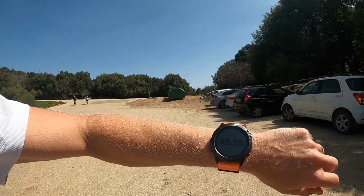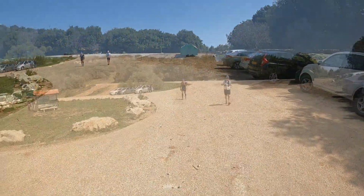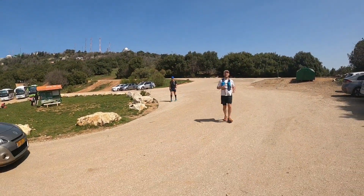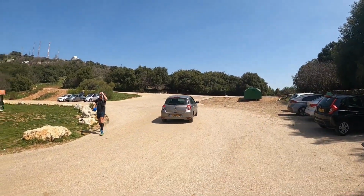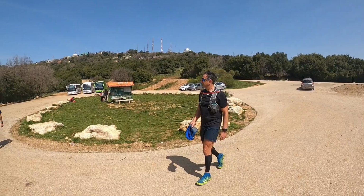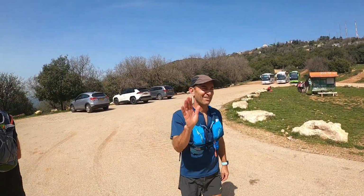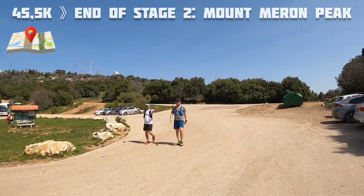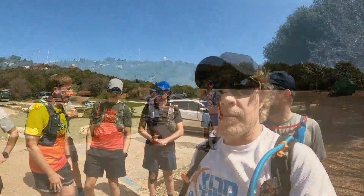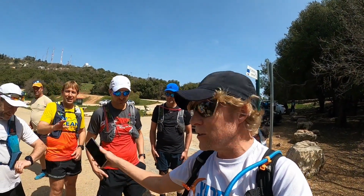That is stage 3, 45.55 Ks. Here we go. Nice one, James. You're running at the back. Welcome to the peak. Welcome, lads. 45 Ks in the back. Looking smooth. Okay, guys, the group is growing. Daniel Cohen has joined us on the journey.